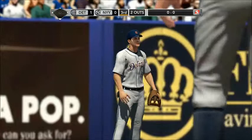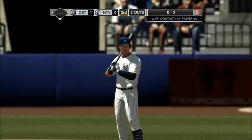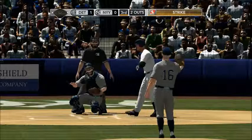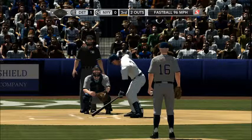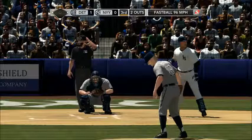Derek Jeter's at the plate with two down. First pitch to Jeter. Starts him out with a fastball for a strike. Unless you stay back and really think about going the other way, you've got no chance of hitting that four-seamer down and away. Keeps it down that time, 0-2. You can really stay out of big trouble in the big inning if you can spot your fastball down in the zone.